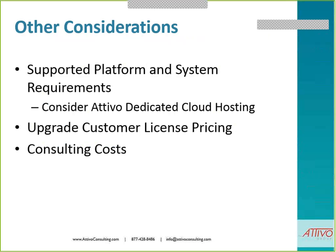A couple of other considerations. Supported platforms. In the sake of time, I'm going to skip over that. There is a document out there. Just so you know, Windows Server 2003 is no longer supported. SQL 2005 is no longer supported. Windows XP is clearly not supported. And with Exact Macola 10.2, SQL Server 2014 is now supported. So 2014, 2012, and 2008 R2, not SQL 2008. But there's a document on the customer portal, and we can send you that if you need that.